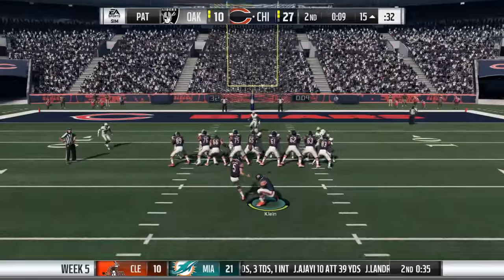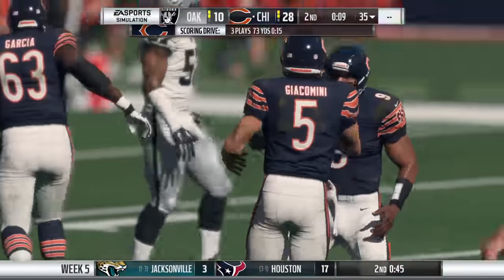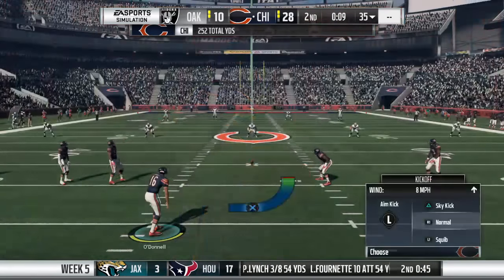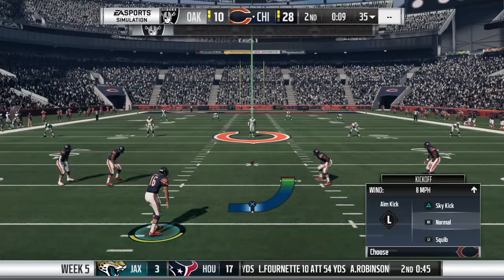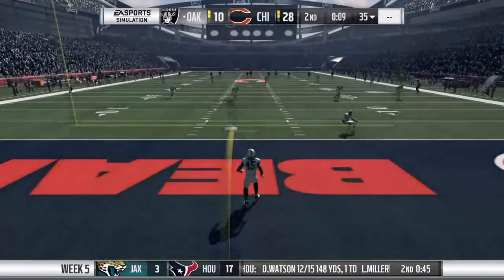Yeah, able to extend that lead, and you always say it, that can totally change the complexion of half number two. Yeah, it changes your morale, changes your outlook, but even before that, let's see if they decide to kind of squib kick or what they're going to do on the kickoff, because you don't want to give up a big play right before the half ends. Good point.